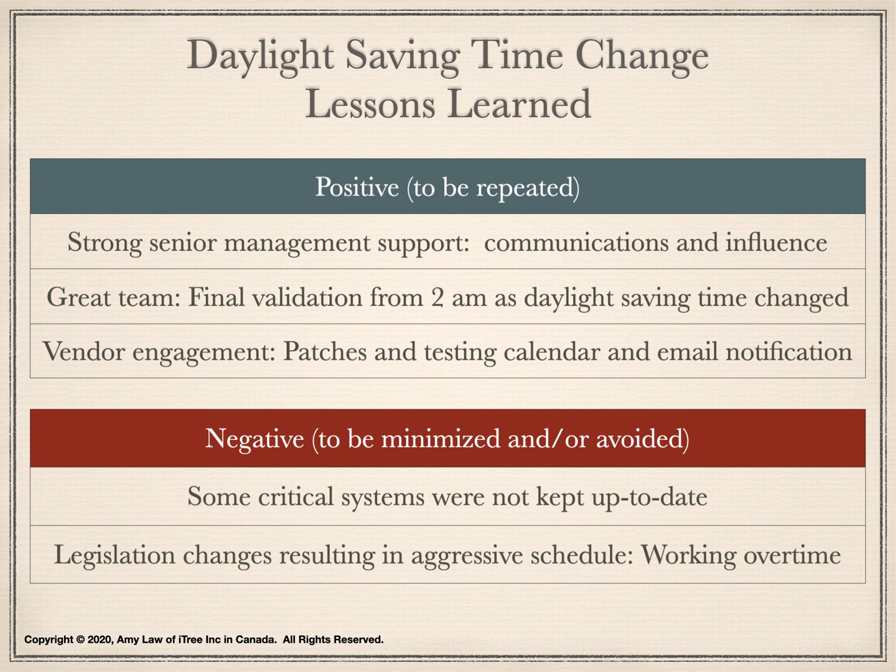Here is a number of negative findings, and this situation should be minimized and/or avoided in future projects. Some of the critical systems were not kept up to date. For example, we couldn't find a patch for these legacy systems to support the daylight saving time change. After the time change, the system clock was no longer working correctly. Organizations should always keep their technologies up to date.